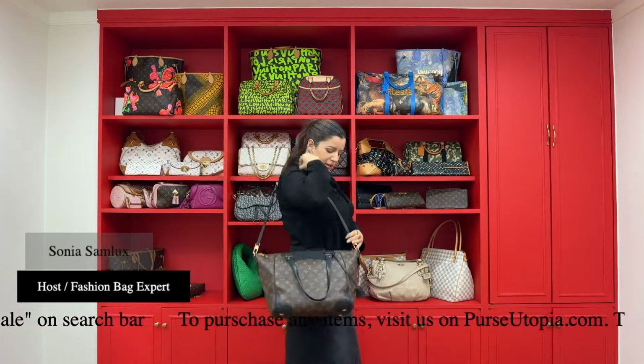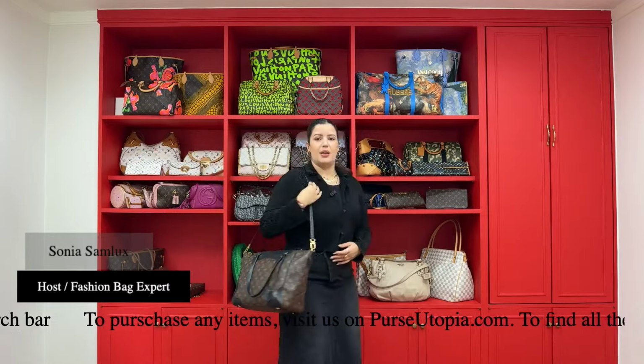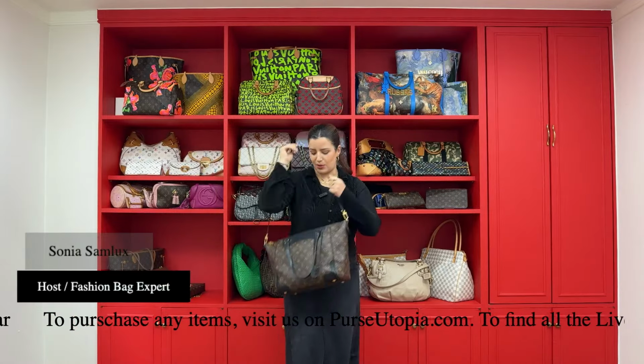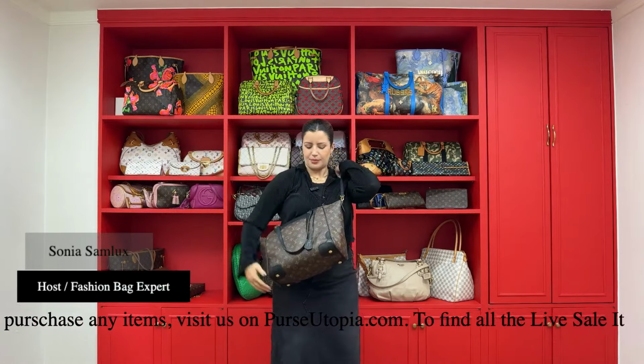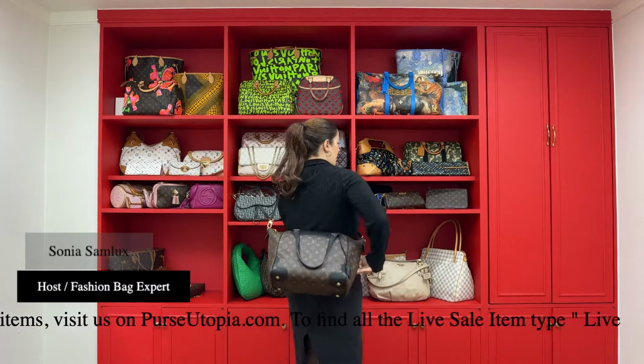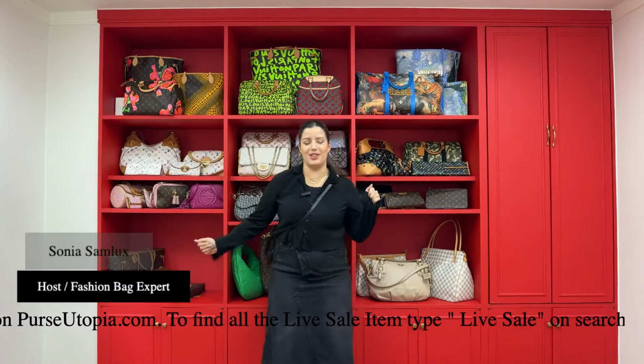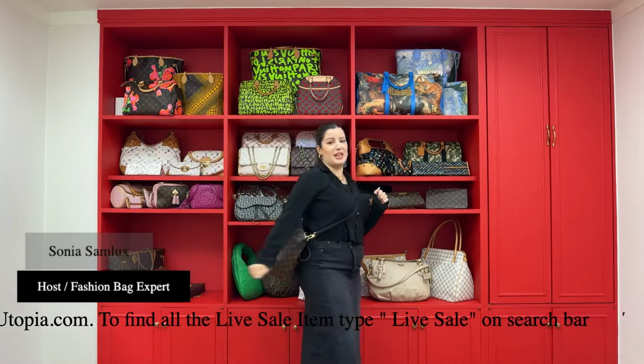You can wear it on the shoulder if you prefer like this. Yeah, here it's better. But you can also wear it as a crossbody, as I was saying. So this is really nice looking, and very practical if you go to work and rush. So very cute, and this is also very lightweight.